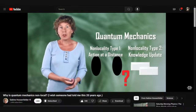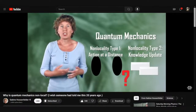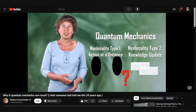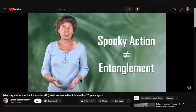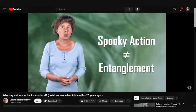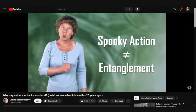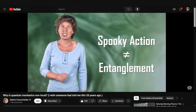The question is whether this non-locality is physically real. If the collapse of the wave function was a physical process, it would be what Einstein called a spooky action at a distance, and reality would be non-local. It has not been shown that this is indeed the case, no matter how many headlines say otherwise. Entanglement is a non-local correlation that can stretch over long distances, but it's not what Einstein meant by action at a distance because there's no action in it.